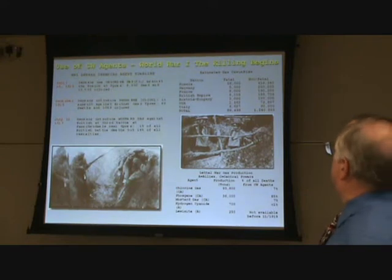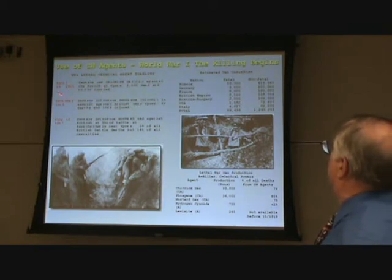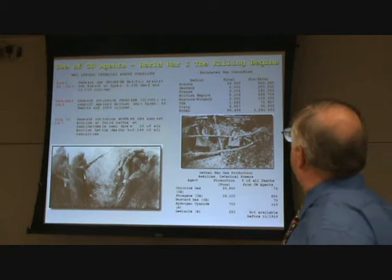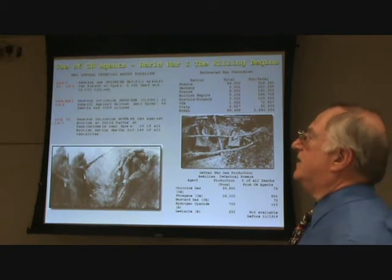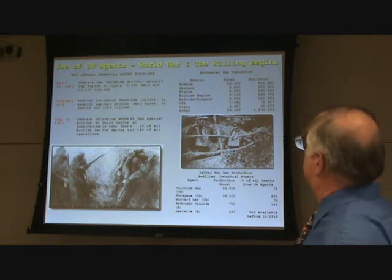Now the very first gas that was used in World War I that was a truly lethal agent was chlorine gas, molecular chlorine. The Germans used molecular chlorine on April 22nd, 1915, fairly early on in World War I. The results of the use of that gas were significant. There were approximately 5,000 dead and about 10,000 injured.